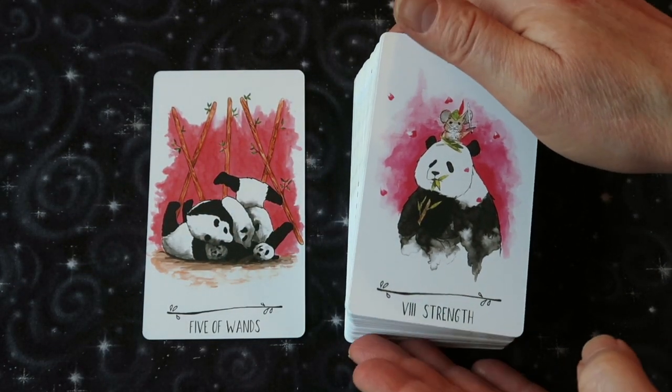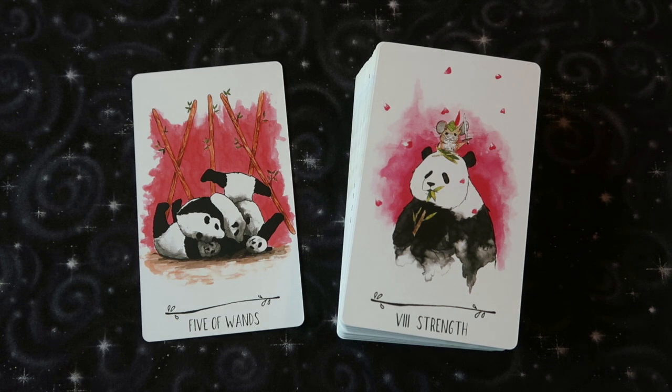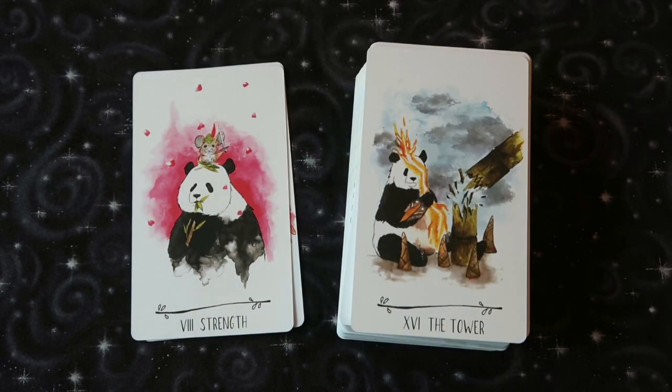Like, we need to see the playfulness in the 5 of Wands. And sometimes that's the energy that it actually is. So I enjoy a deck that has a variety and a different perception on looking at the cards from how we usually see them. Love the little mouse on the strength card. Kind of reminds me of Ratatouille, right? If you saw the Disney movie Ratatouille.